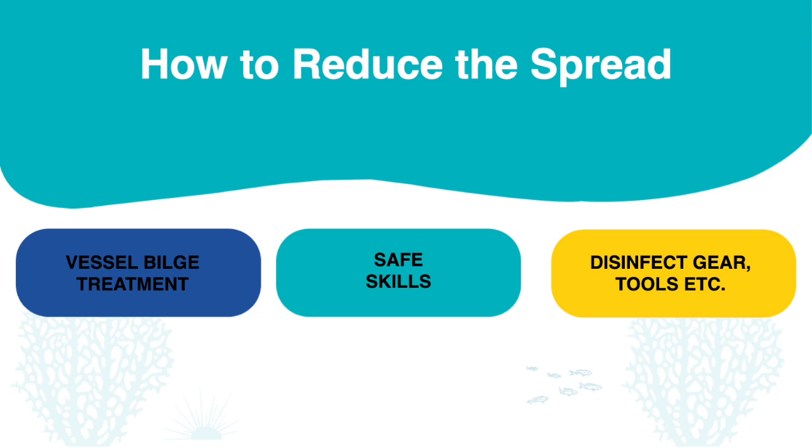For this section coming up, we will elaborate on these 3 steps to reduce the spread of SCTLD and get a better understanding of how the disease is spreading. Liquids that are discharged from vessels can be treated. While we are enjoying ourselves in the ocean, we can practice safety skills to ensure we don't transfer it as well. Gear and tools that are introduced to oceanic waters also have the potential to add to the spread of the disease.